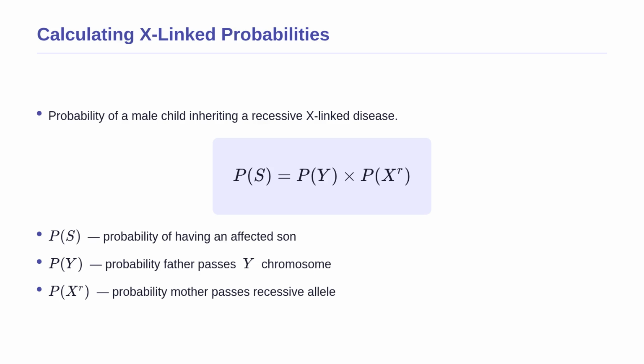Having established the biological concepts, let us translate this into mathematics to predict outcomes. To find the probability of having a male child with a recessive X-linked disease, we look at two independent events. The formula states that the probability of an affected son equals the probability of inheriting the Y chromosome from the father multiplied by the probability of inheriting the recessive X chromosome from the mother.